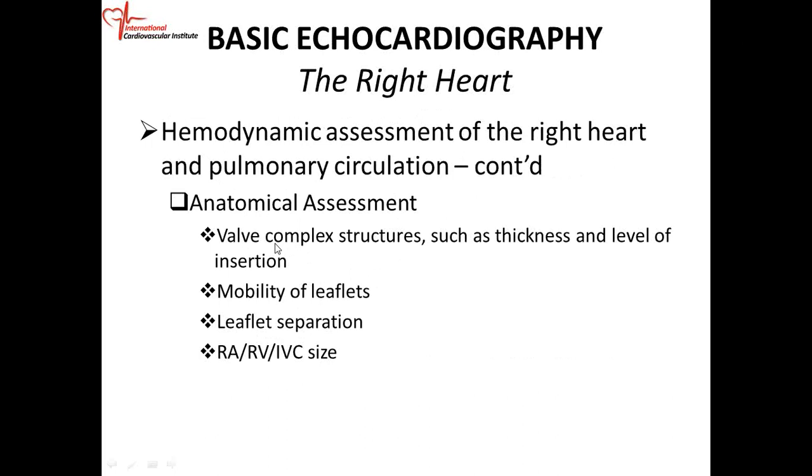So the valve complex includes the valve itself, the annular ring, the chordae tendineae, and the papillary muscles. When you do your echo, you can look at any of those things. You can look at the annular ring and see what's going on there. Some patients have had repair of the tricuspid annulus, so you can see that. If the valve is thickened, if there's rheumatic involvement, carcinoid is very classic, you can look at that.